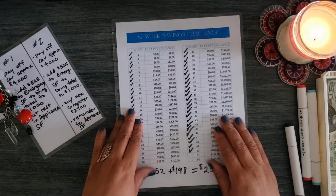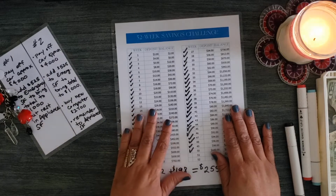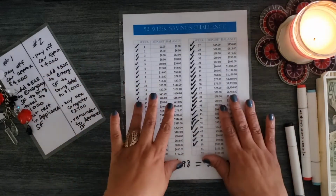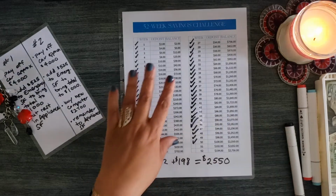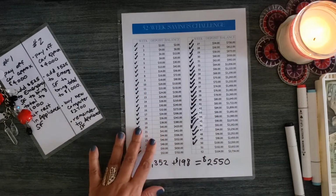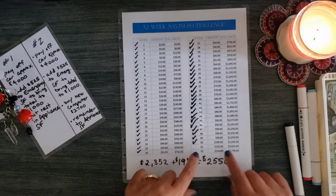Today, I am doing my final two deposits on both my 52 weeks and my Foxie's 5K challenges. So let's start with the 52-week savings challenge. This is the challenge where I did the standard 52-week savings challenge, but I did it in double amounts. This challenge currently has $2,550, and I'm making my last two deposits in the amounts of $102 and $104.